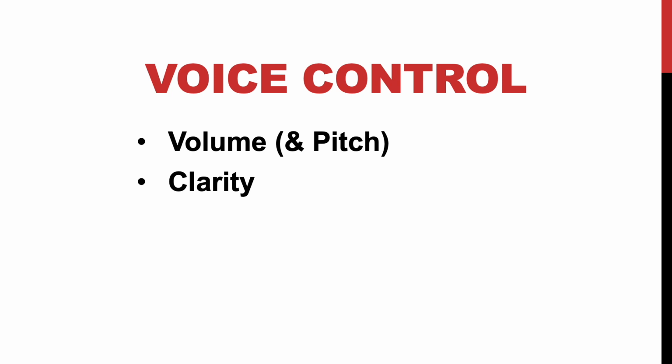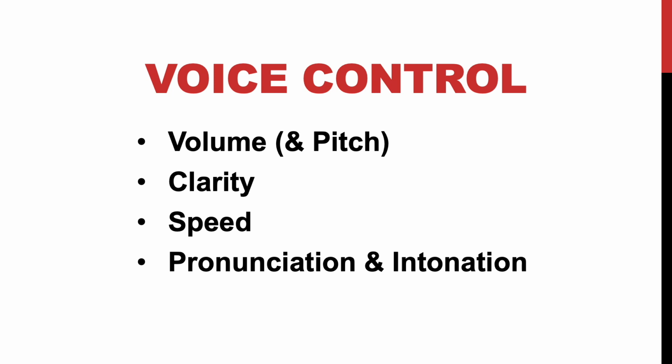Clarity. Words should be clearly spoken or enunciated. Speed. Slower is better, especially if your audience is made up of non-native speakers. Be careful. Many people speak fast when they're nervous. Pronunciation. Make sure you can properly pronounce words before you give your speech. Intonation. Make sure you know what part of the word to stress. Inflection. This means adding emphasis to a word or phrase. We'll talk about this in more detail now.